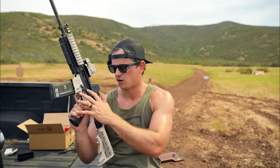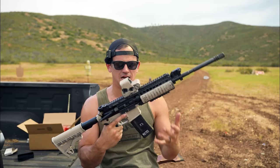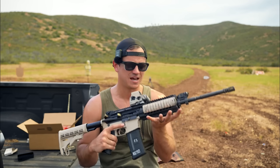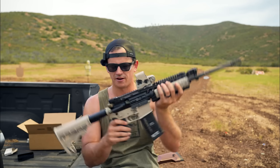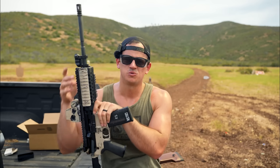This Ashford BRS really excels on AR pistols that are smaller and lighter. This gun is just generally a lot heavier, and it's got big, thick, girthy everything on it because of this arms rail. Anyways, I would recommend this for the kind of person that just wants to go to the range.